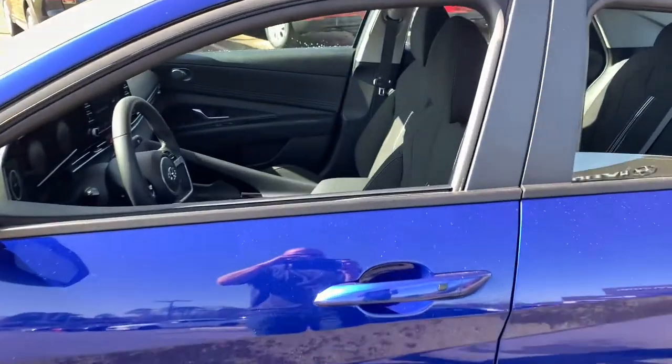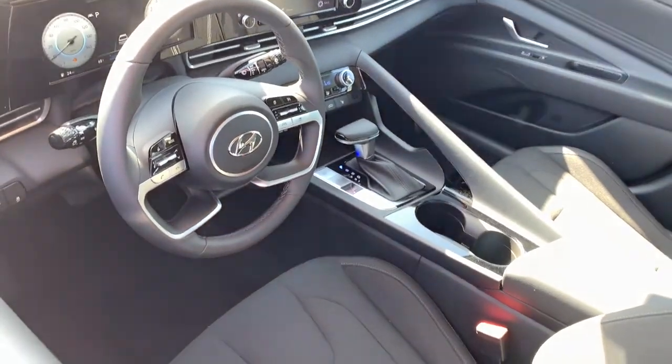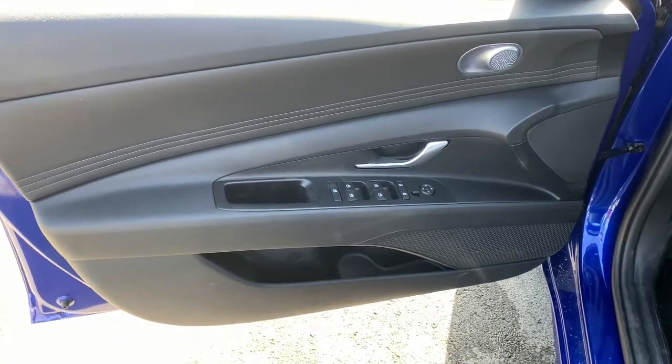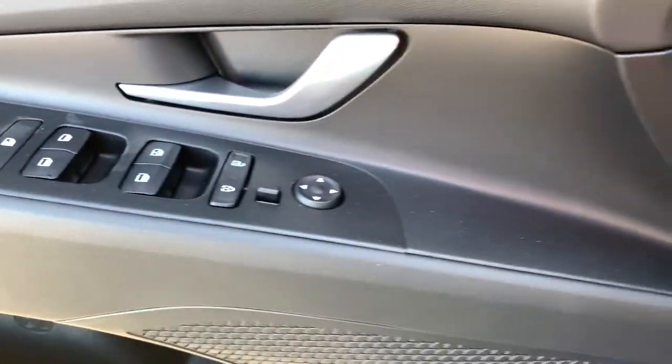These are just some of the great options this vehicle comes with: Bluetooth connection, electronic stability control, traction control, daytime running lights, cruise control, power windows, power door locks, power steering.